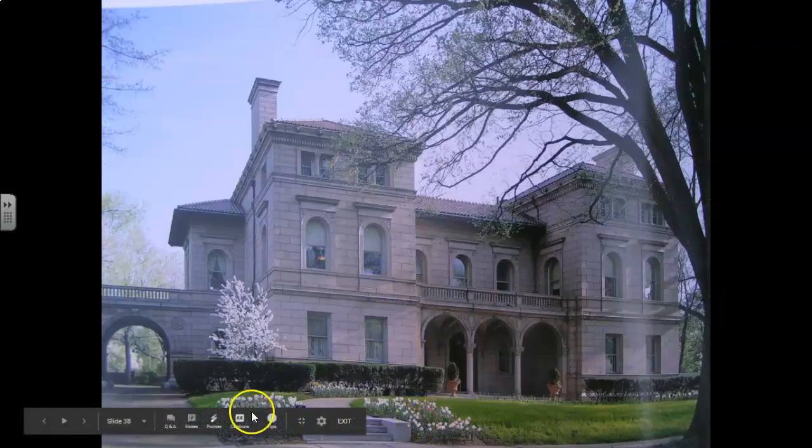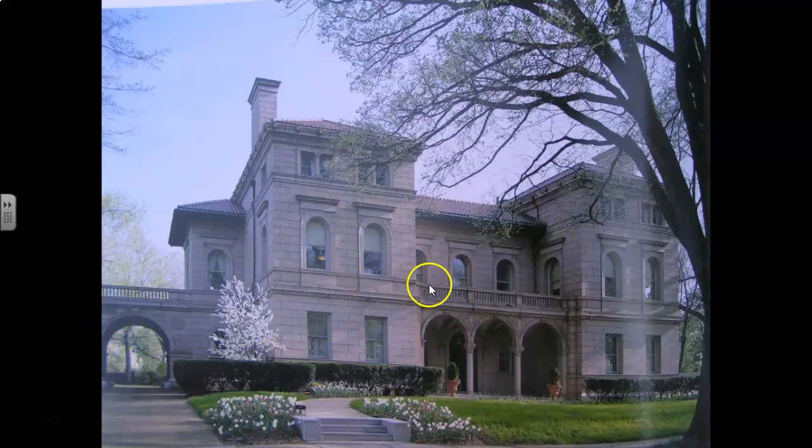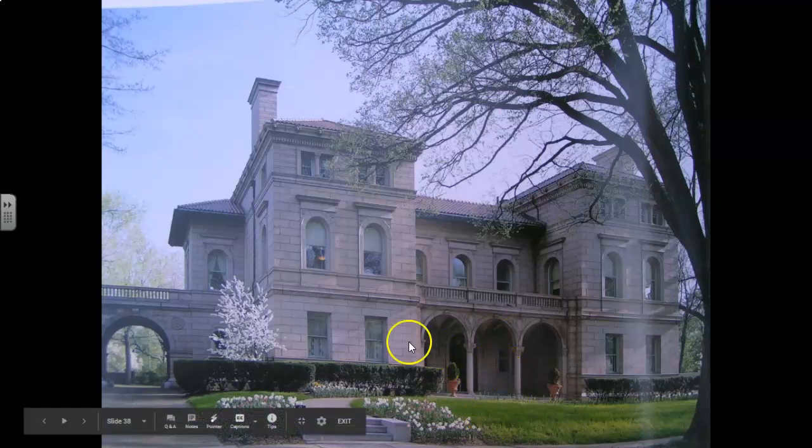Here it is in the springtime. Again, you can see the carriageway entrance over here to your left. I'm thinking my barbecue pit would go really nicely here. Maybe my hot tub right over there. So some just nice features in the front.